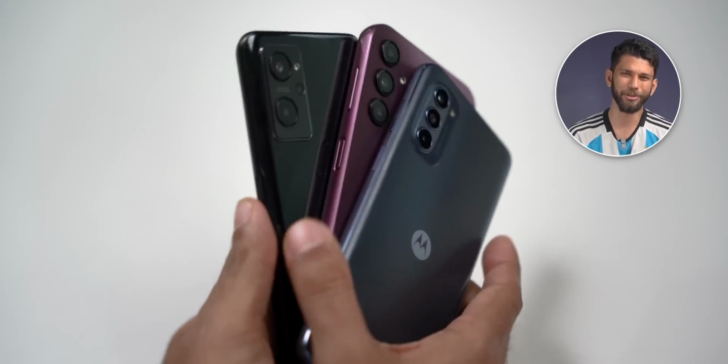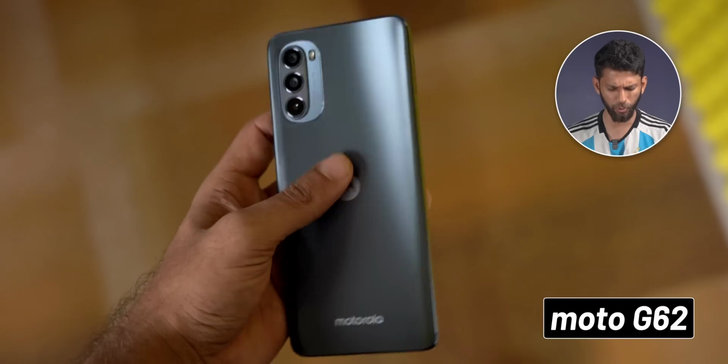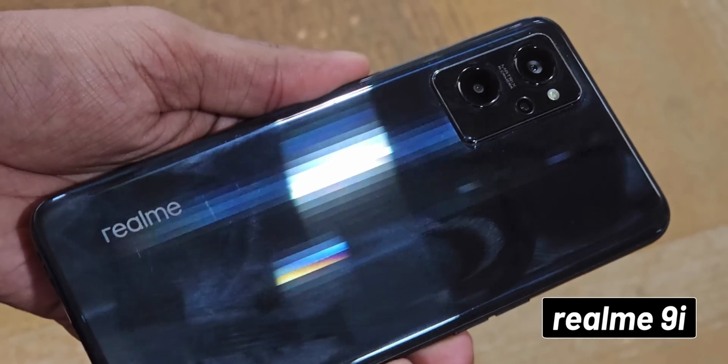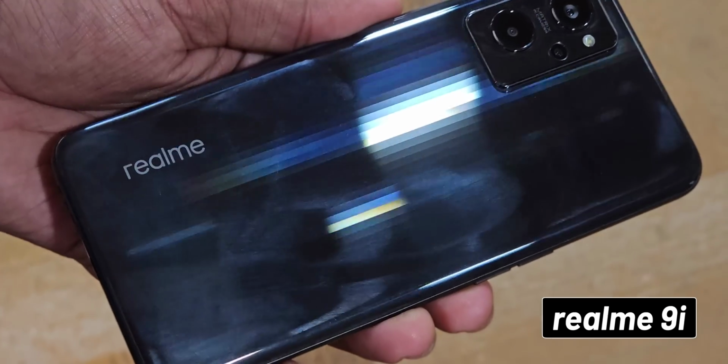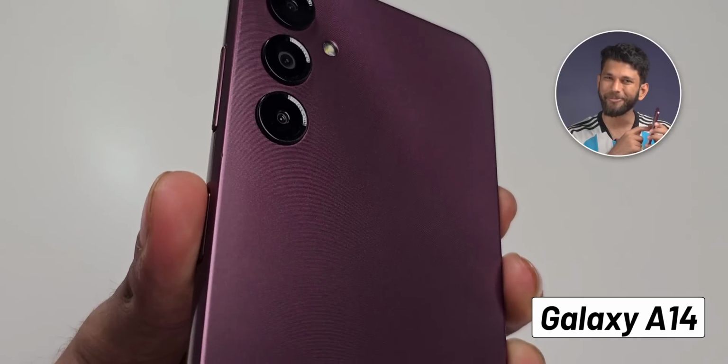Clear cut. Now first of all, build quality wise there is not much to say. All phones in this price range have a plastic back and plastic frame, but I like the looks of Motorola. It looks clean and minimal. Realme has this CD style retro design, dancing lights, kind of attention seeking. And the funny thing is Samsung A14 5G has this textured back. It makes this sound.